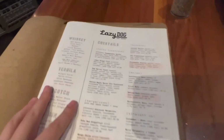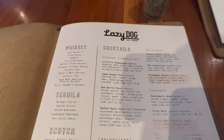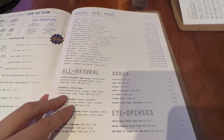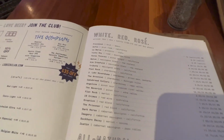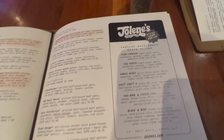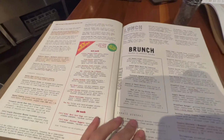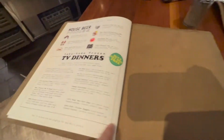One thing I didn't like, of course, is that there's no pictures for anything. And I really hate when restaurants don't have pictures, but I mean, I guess, right? One thing I did like though, it was the feeling of the menu. I like that when you held it, it felt like a little journal. So I did think that was pretty cool. I'm not sure if that's what they were striking for or that's what they were hoping for, but they have a ton of variety, you guys. I didn't even know what to order, honestly.